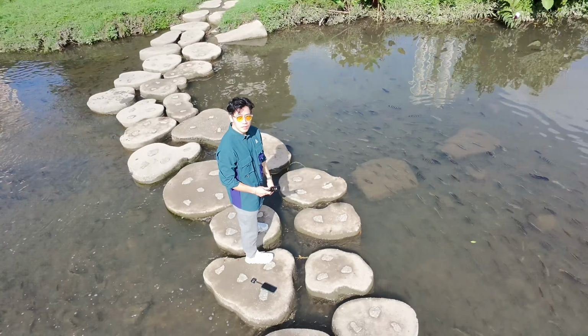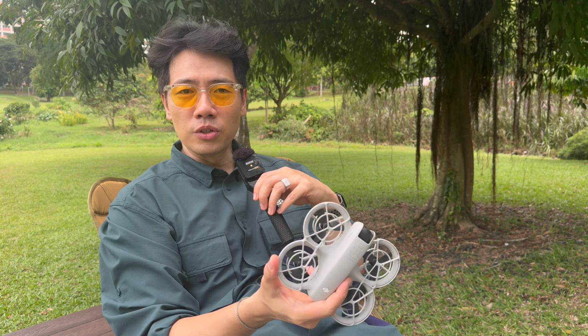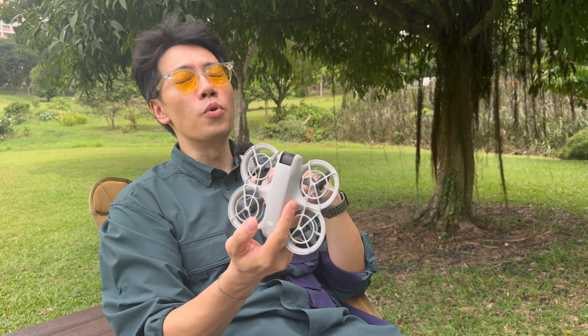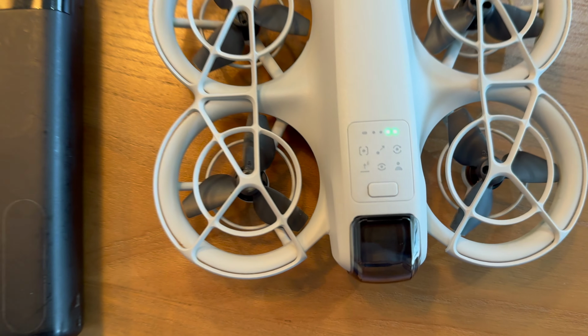And not only that, the price. In Singapore it's $249. In USD it's like $179. It's kind of a no-brainer for something that, if you already are in the ecosystem and you have the Goggles 3 and the RC3 controller because you bought the Avatar, it is a no-brainer that you get this as well. And you can bring this along on your trips, you can chuck it in your bag, you can charge it with a USB-C power bank.